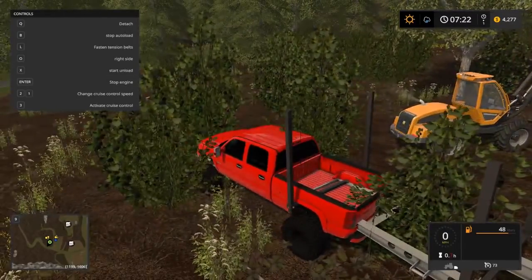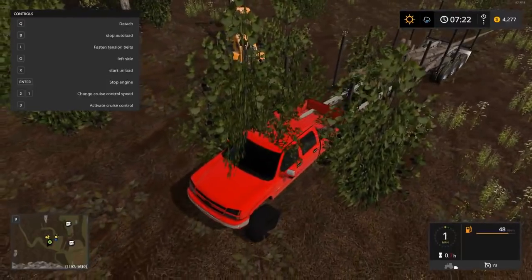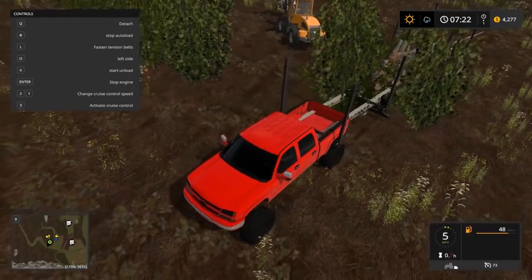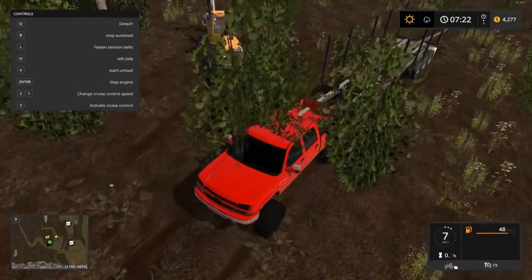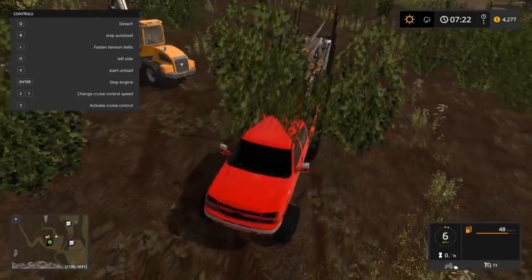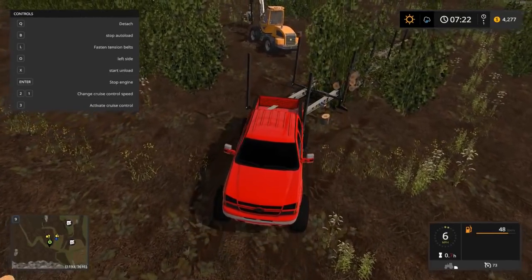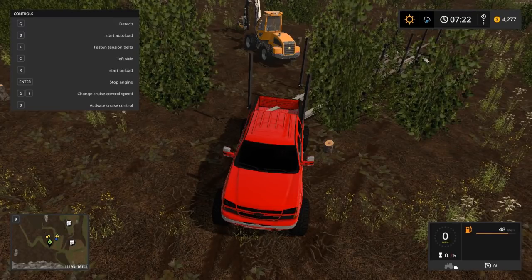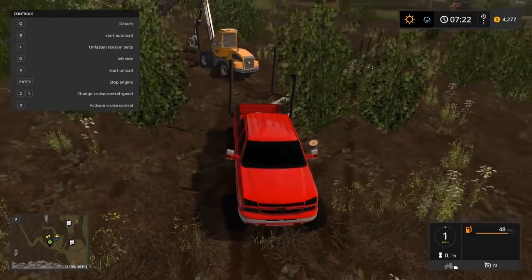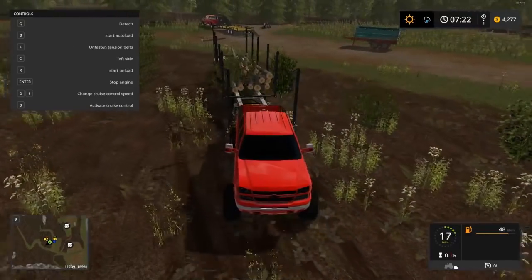Okay. Now you can switch to the left side to get this bad boy. And it should go. Maybe not. Maybe you can't be right on top of it. Alright, we're on a stump. So let's turn off auto load. And then I want to fasten all the belts. Okay, so the belts are fastened. Logs are secure. Let's get another pile.